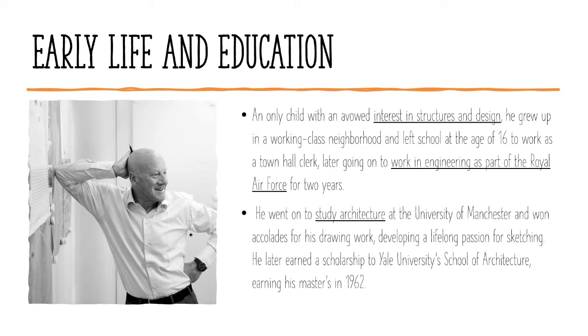He grew up in a working-class neighborhood and left school at the age of 16 to work as a town hall clerk, later going on to work in engineering as part of the Royal Air Force for 2 years. He went on to study architecture at the University of Manchester and won accolades for his drawing work, developing a lifelong passion for sketching. He later earned a scholarship to Yale University School of Architecture, earning his master's in 1962.